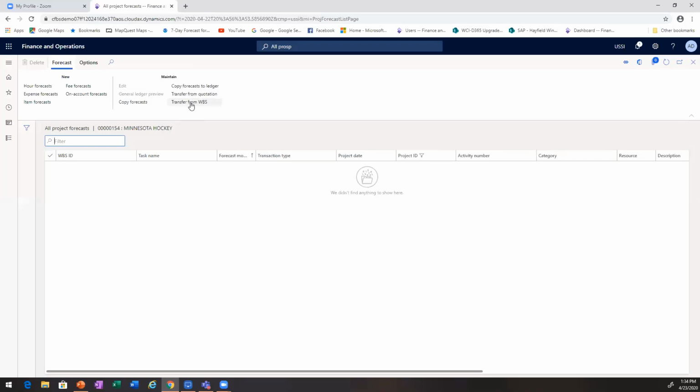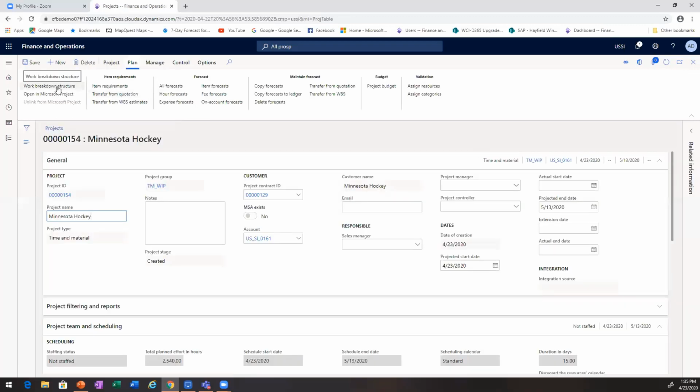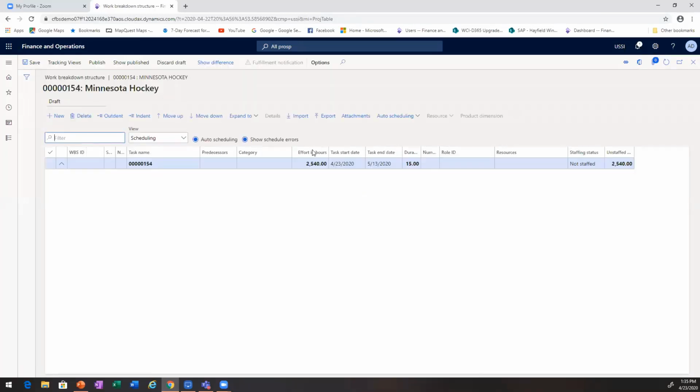Now, when I transfer from the WBS, it depends on what state I'm in whether it's going to link the activity numbers or not. And before I actually press that button, I'm going to show you that our WBS came along with our project quotation. So that same work breakdown structure that was on the project quotation, that I spent time and thought process on the line items, right? No, I used the template and I didn't change it. But again, the concept is that I don't have to do it again at the stage of the project. If I did it at project quotation, I can bring along what I like into the project.